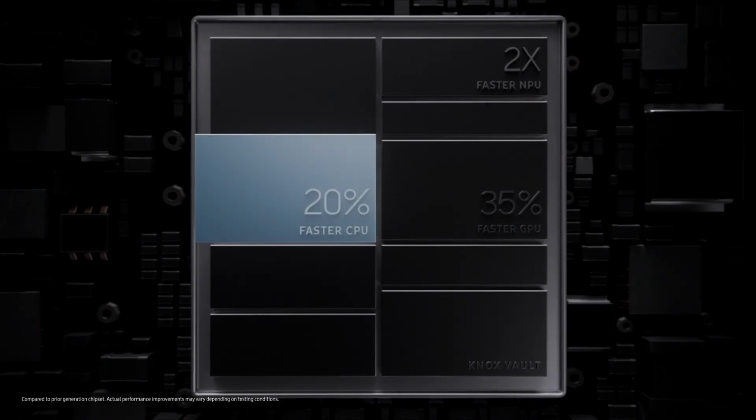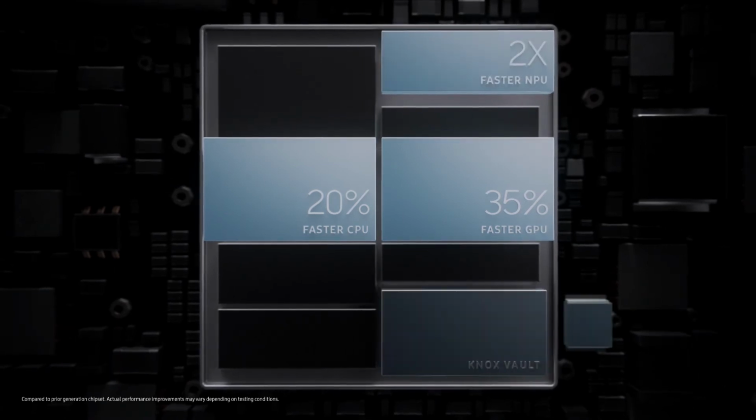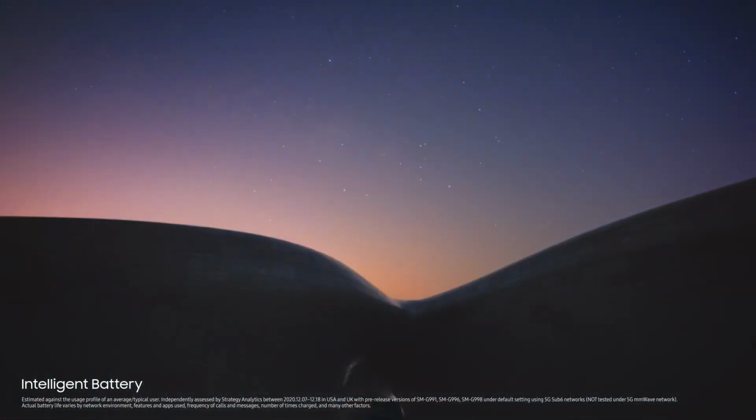With the fastest chip in Galaxy, unsurpassed speed powers an epic camera experience, complete with dedicated Samsung Knox Vault for the highest level of hardware security. And intelligent 5000 mAh battery will outlast your day, even on 5G.